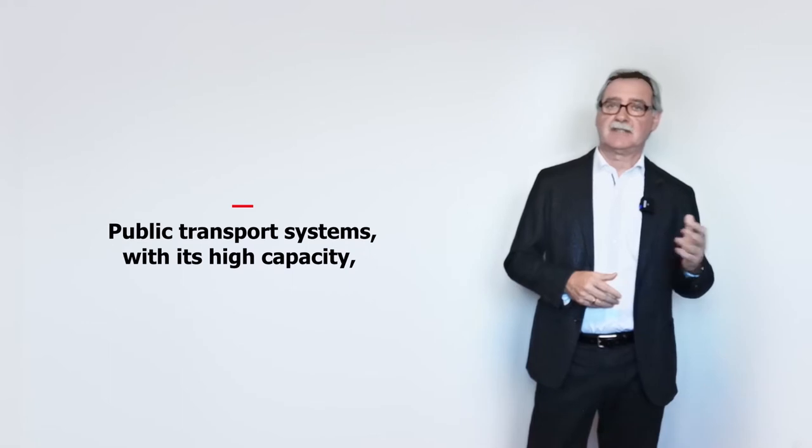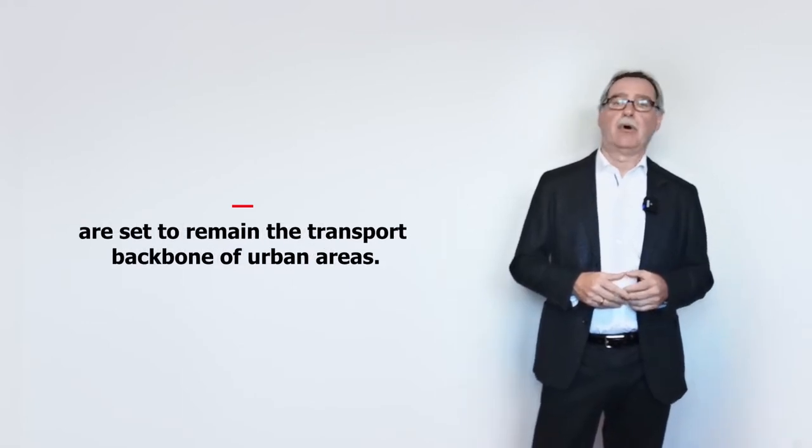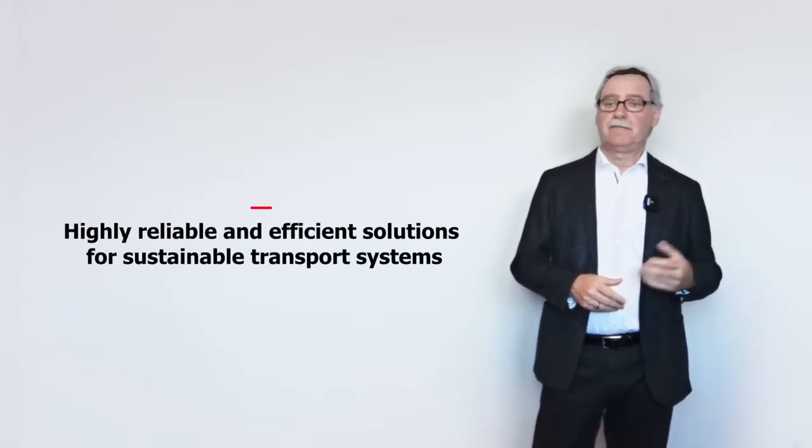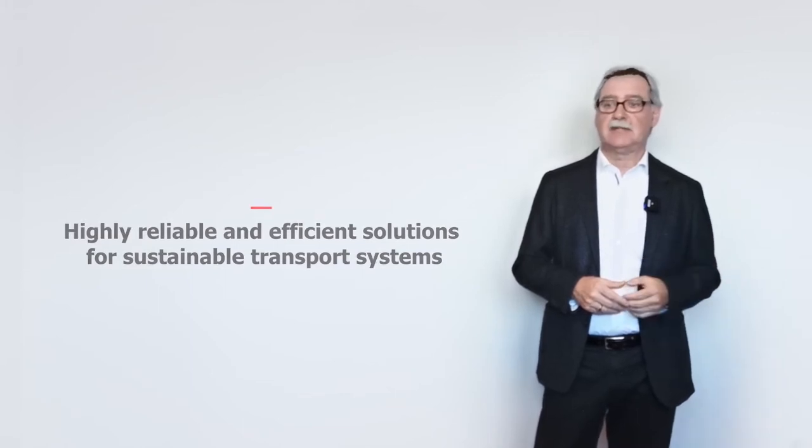High-capacity transport systems are set to remain the transport backbone of urban areas. Both direct and alternating current are used to electrify urban transport and railway systems, whereas DC is the preferred solution for shorter railway lines and urban transport systems such as metro, light rail and trolleybus systems. We at ABB are passionate about urban mobility. We go that extra mile, providing highly reliable and efficient solutions for sustainable transport systems, keeping cities livable and attractive.